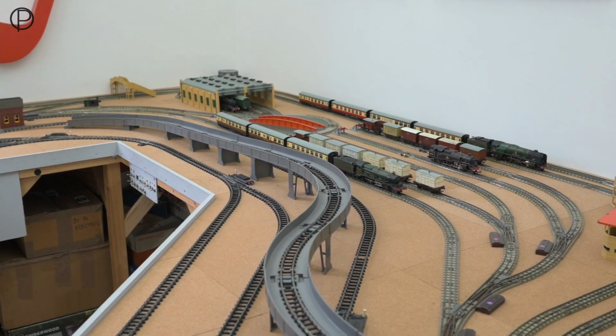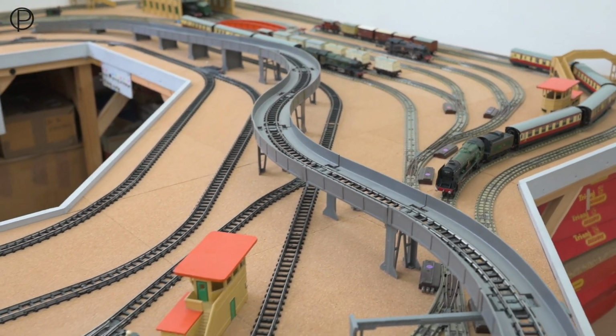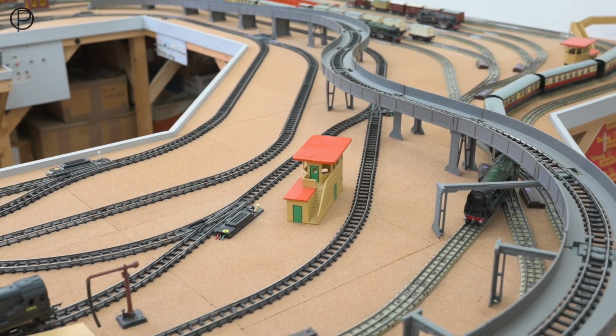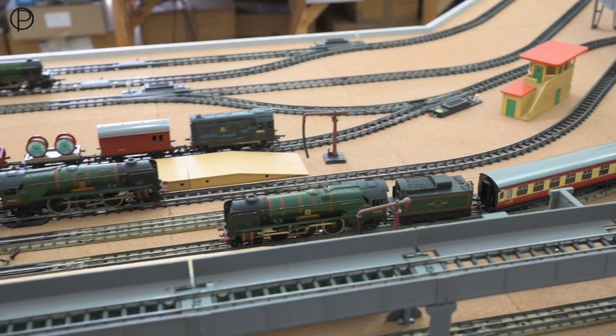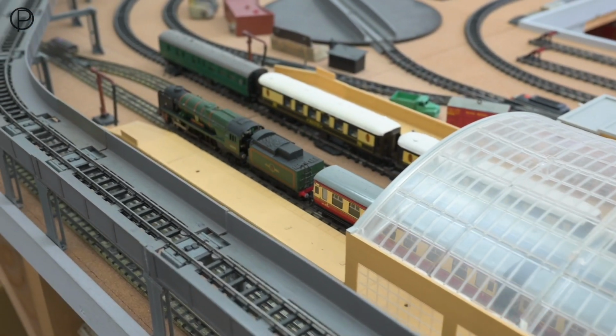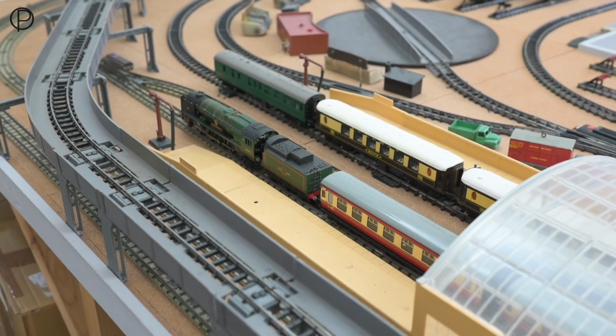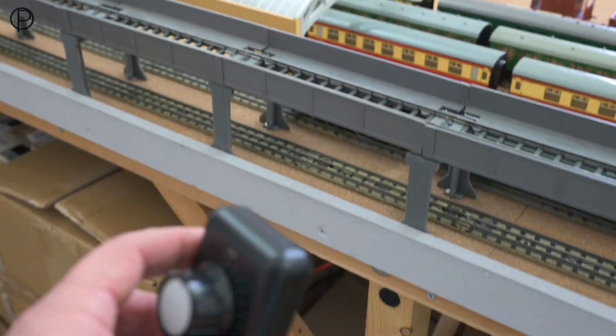Hello and welcome back. Just having a bit of a look at the railway from the other side today. So we'll just bring the Dorchester back into the station here. Nice, gentle stop at the other end there. Just overshooting the tiniest amount. So we'll pop the controls down for that.